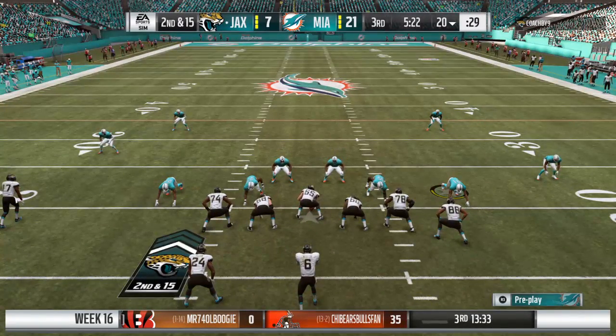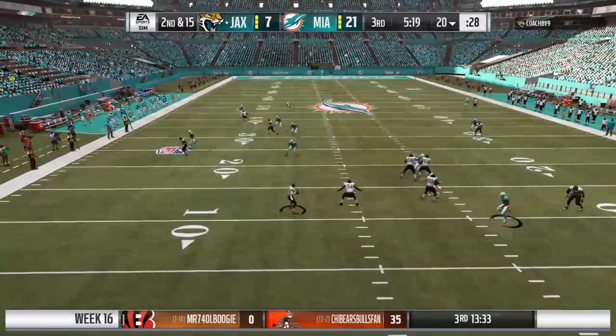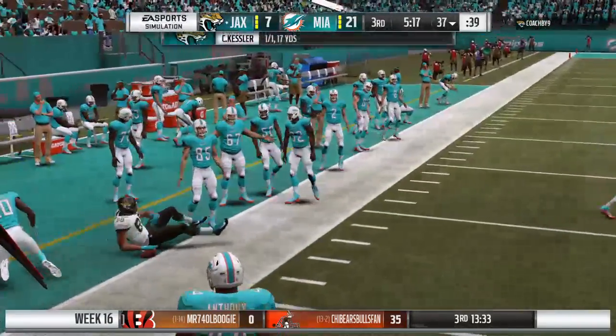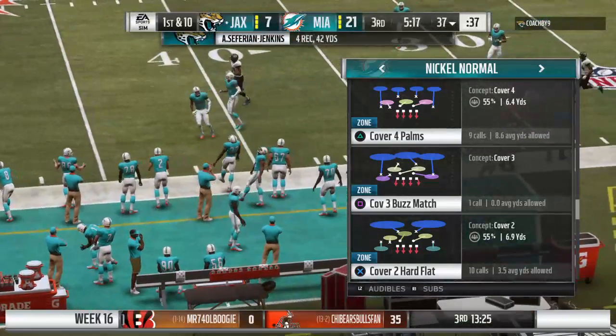Lucky 56. First throw now for the backup Kessler. Left side complete. Safarian Jenkins. A Jacksonville first down on a pickup of 17.